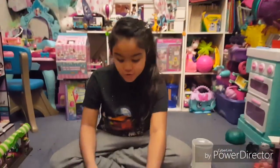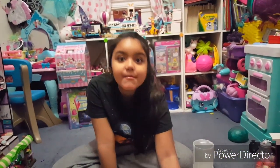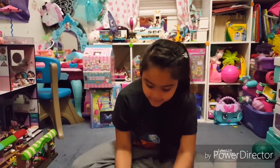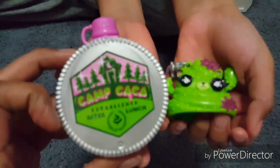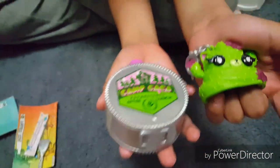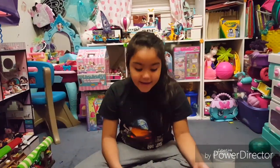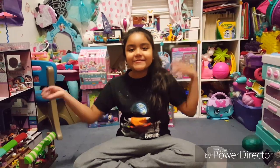Hey, guys, you can store your slime in here. Or you could store your slime in your keychain. And this is what we got. Let's show you one more time which ones we got. We got a cute cactus. Camp Gaga. And this one is from the Campfire Gaga. It makes Lily crack up every time. Hey guys, have you ever opened up a Poopsie Slime Surprise? Tell me, which character did you get?